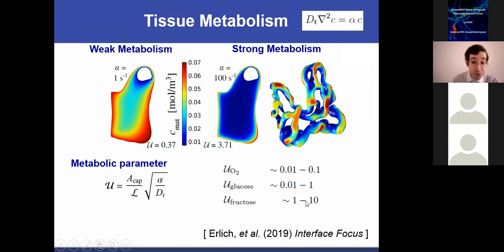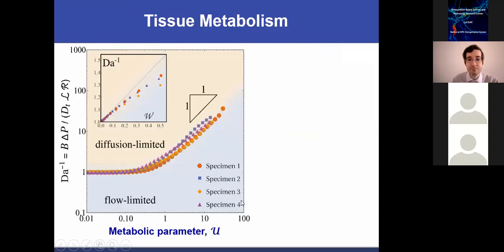But for fructose, depending on the baseline concentration in the maternal blood plasma, you can actually get a reasonably high value of this parameter. So then it's much larger than 1. That means that metabolism is significant. And so you can say that if the mother drinks lots of fizzy drinks, then the placenta can metabolize quite a significant proportion of the fructose, which can or cannot have medical implications.